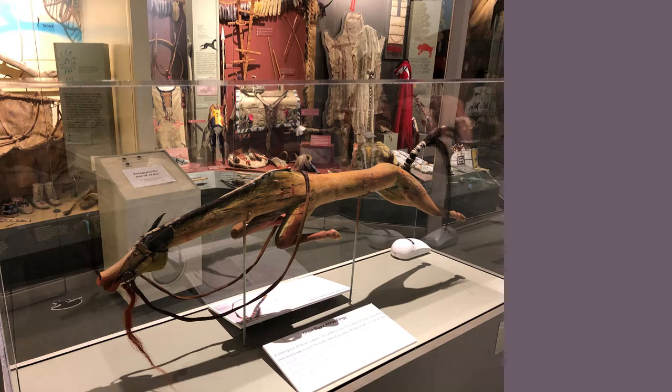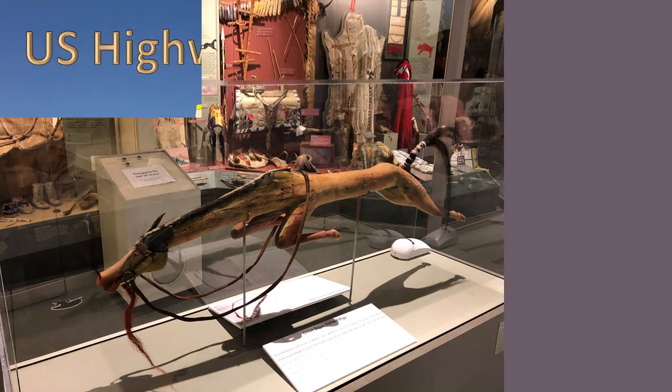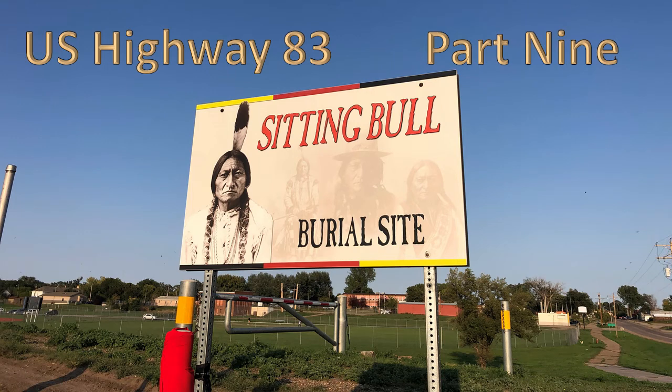The effigy was collected on the Standing Rock Reservation by Congregationalist missionary Mary C. Collins, who worked on the reservation from 1884 to 1910. She donated the effigy to the South Dakota State Historical Society in 1920. And in our next Saturday Travel and History Tip, we will learn more about the Standing Rock Reservation and Mary C. Collins.